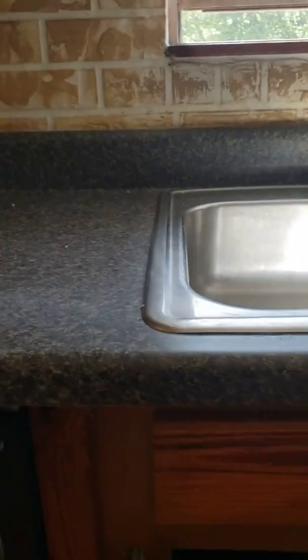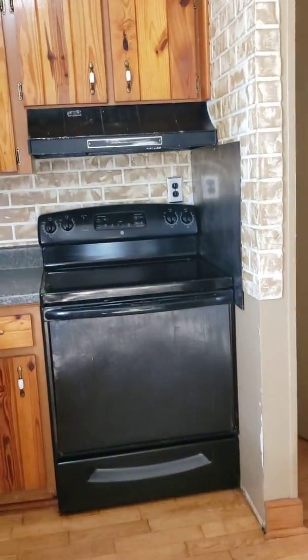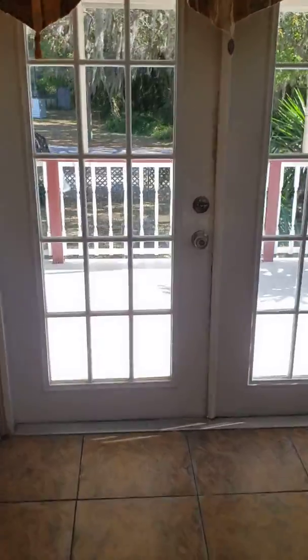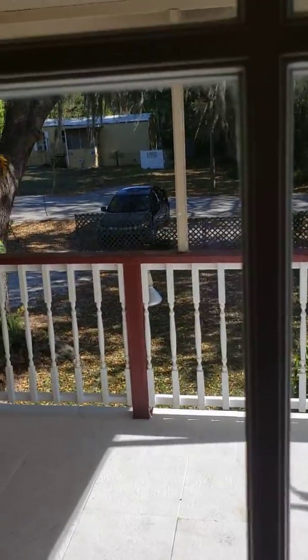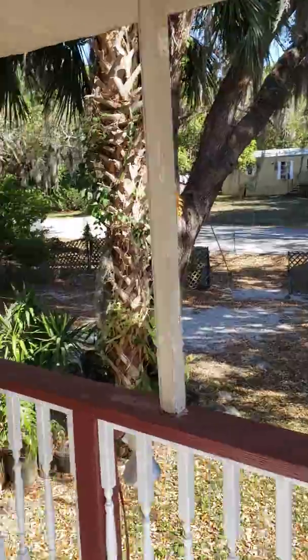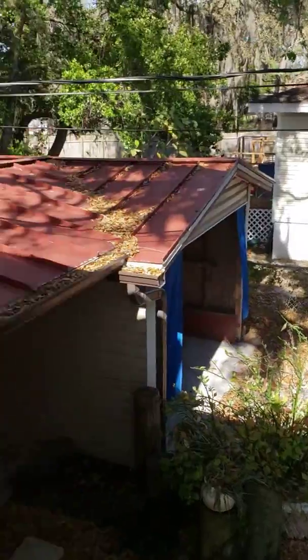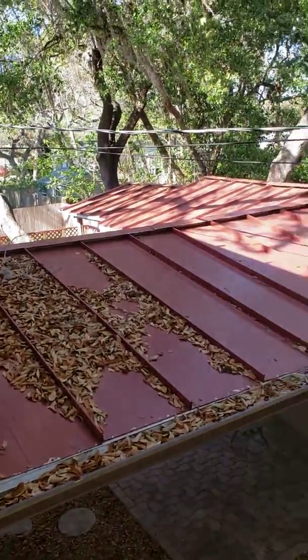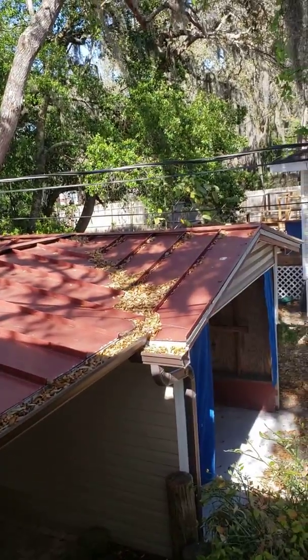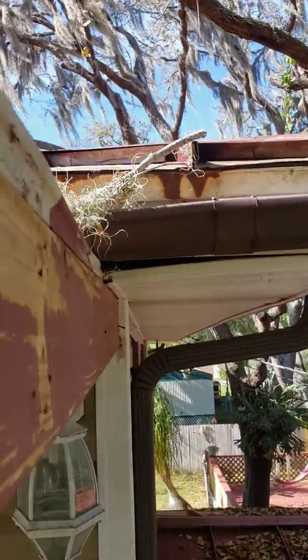Okay. So you've got to understand your kitchen is upstairs. Wood flooring. Ceramic tile flooring that goes out into the balcony that overlooks your front yard. You can see more clearly the roof, gutters. That's kind of what that looks like up there.